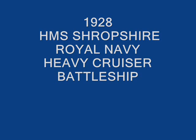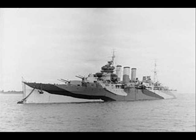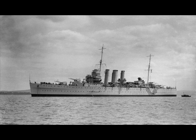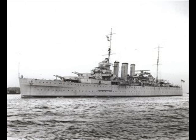Right, what we'll be talking about today is the 1928 HMS Shropshire heavy cruiser. The HMS Shropshire, leader of a class of 4 heavy cruisers constructed for the Royal Navy during the later part of the 1920s and put into service in 1929.